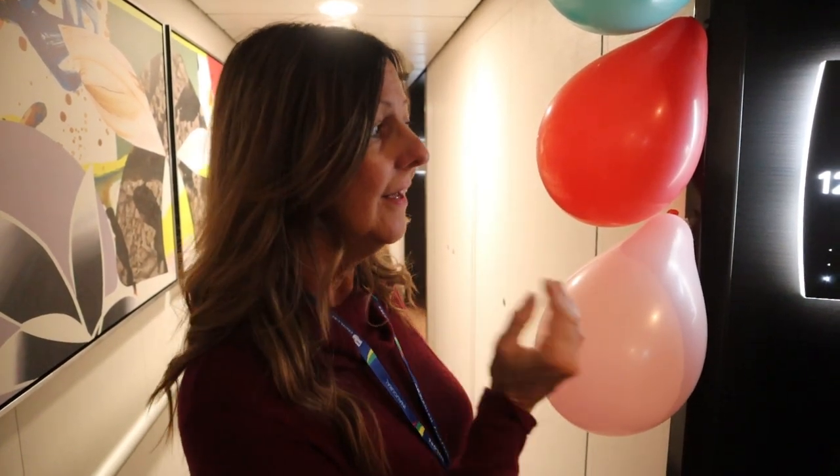We are in a mini suite category MA, and it is cabin number 12788, and it is a connecting mini suite, so it connects with the cabin next door. So let's go take a look.